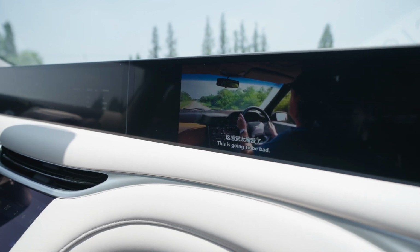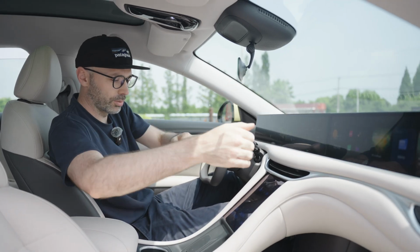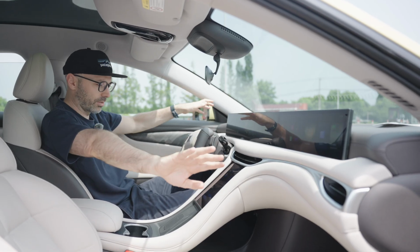It's partially in English as well, which is also good for me. And then my passenger also gets a screen over there separate from this one. So this is actually two screens, one long screen here and a shorter screen over there, plus I've got this controlling screen down here.